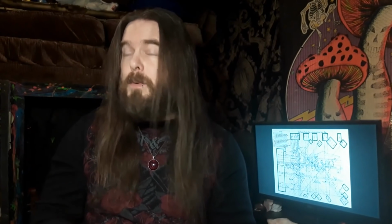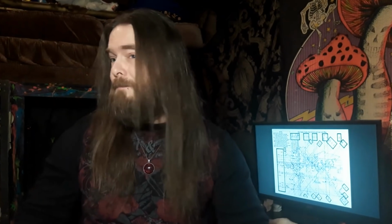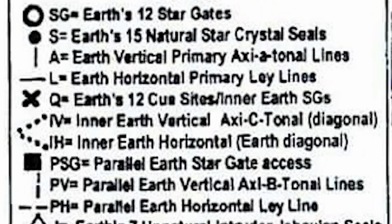The last symbol I'll mention is the triangle, which is hollow, and this is to represent Earth's 7 unnatural intruder Jehovian seals. Again, I don't know what the seals are exactly, but the words unnatural intruder catch my attention very quickly. Is it possible that these are areas that we've witnessed things coming in of alien origin, or at least they're not supposed to be here in one way, shape, or form? It's possible. Either way, this map is incredible and deserves much more analysis and time to be poured into it to understand the implications behind it.